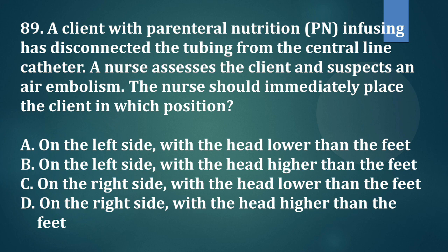A. On the left side, with the head lower than the feet. B. On the left side, with the head higher than the feet. C. On the right side, with the head lower than the feet. D. On the right side, with the head higher than the feet.